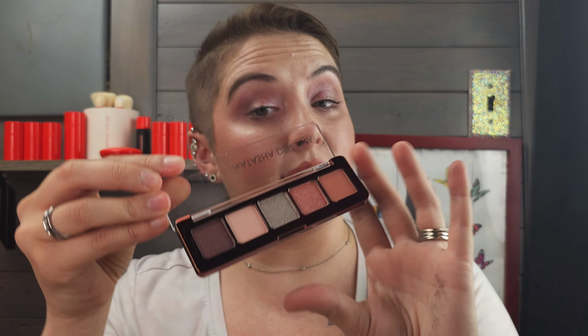6, 5, 4, 3, 2, 1. Okay, coming in at number 6, here we have the Mini Zendo palette. This has 3 shimmers in it. I really like this Zendo palette, but it's coming in at number 6 because I remember when the MIDI Zendo palette came out, and people were all kinds of up in arms because they wanted the MIDI Zendo palette to look more like this Mini palette, and it doesn't.